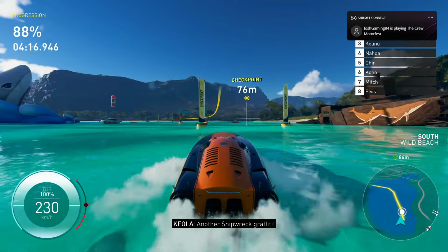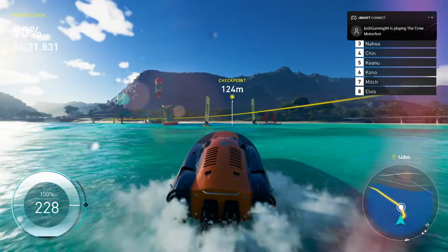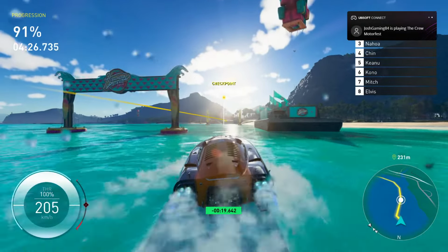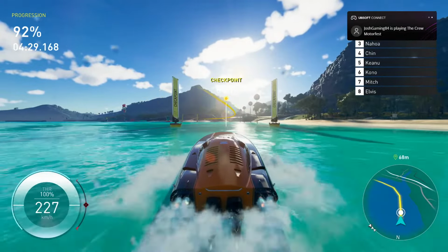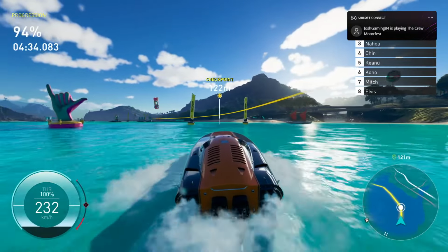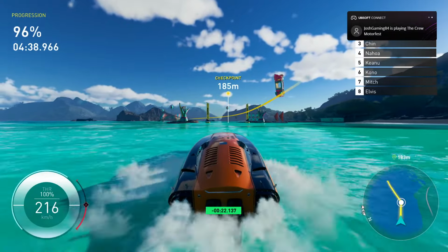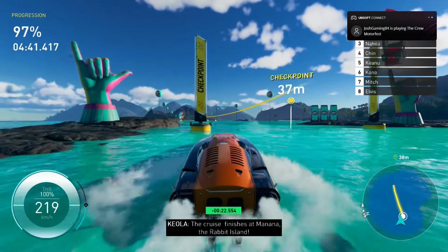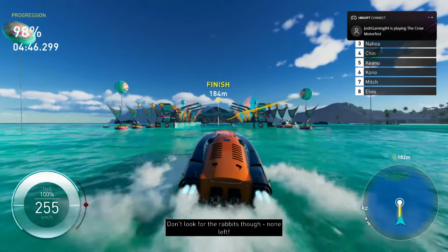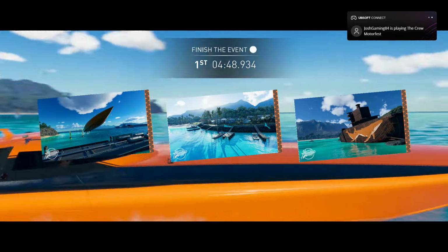Another shipwreck graffiti. Port side! The cruise finishes at Manana, the rabbit island. Don't look for the rabbits though. None left. They were all moved to another place, like a farm or something.